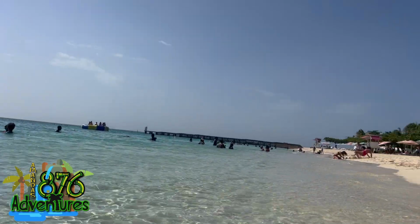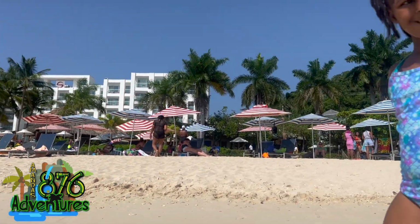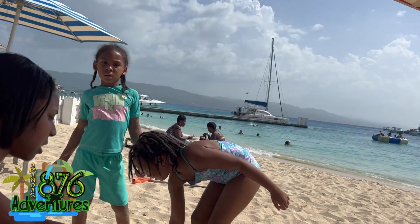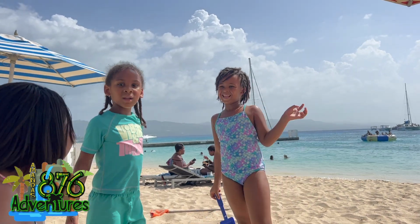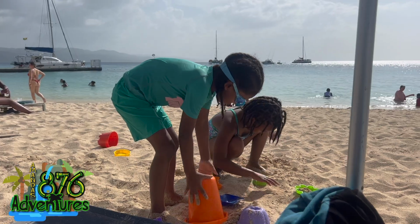But I digress, right? So as I mentioned before, I'm at Drs Cave, right? Those are the kids. I'm actually here with my friend, and she has her nephew here as well. So it was both of us with the three kids, and you just bring them out in the water, let them swim. They love to play in the sun, and Drs Cave is perfect for that. The sun at Drs Cave is very soft.